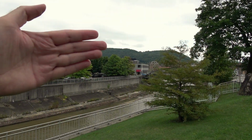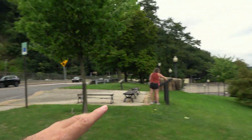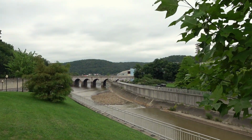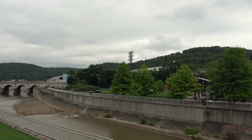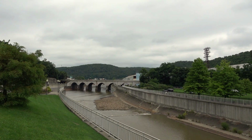So the flood waters came raging through Johnstown, slammed up against that bridge. And some of the flood waters went up this river, and then ended up coming back again and kind of swamping the area like twice. So, remember seeing those pictures with all the debris in front of the bridge? Like I said, that's the one right there. We'll walk down a little bit further in a moment.